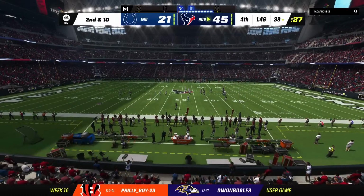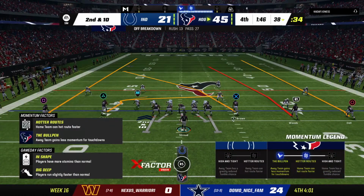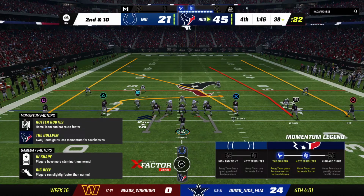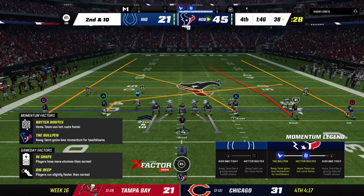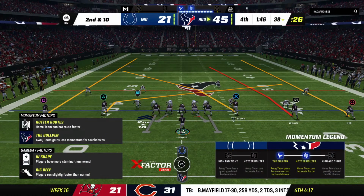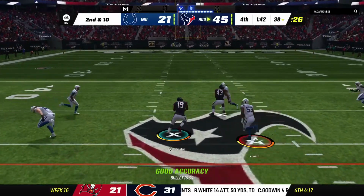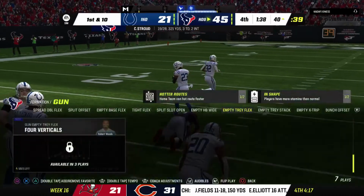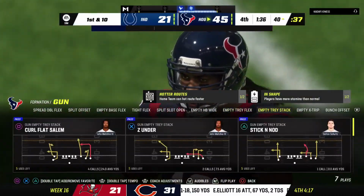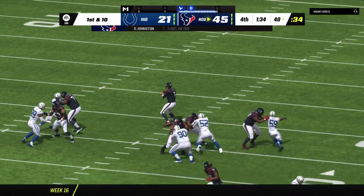Meanwhile, they take a shot to start the drive, but this is going to wind up incomplete. An incomplete pass on first down. That leads to a 2nd and 10. That one looks like he'll throw here. Got his man, complete over the middle. That's Johnston. And they've got it well across midfield down to the 40 before it's all said and done. That's good for 21 yards on the catch and run.